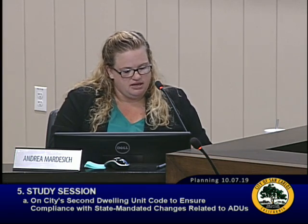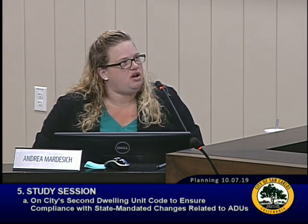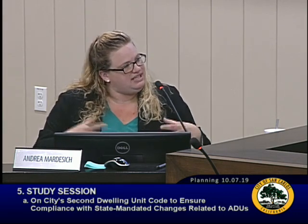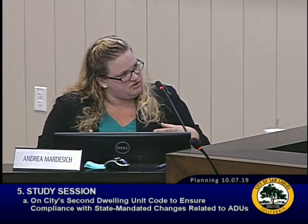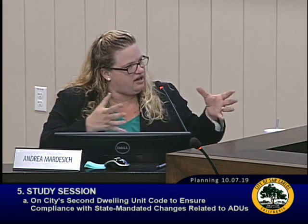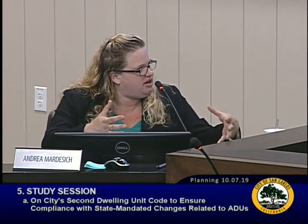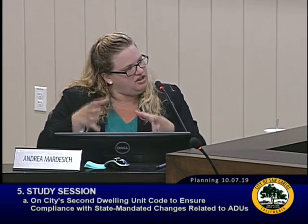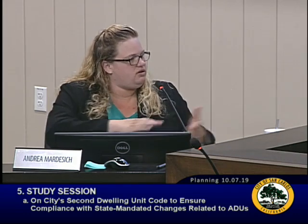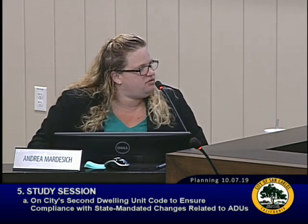We are recommending, as part of the change, to not allow 2-story detached second units or accessory dwelling units unless it's over a garage. So you couldn't have a downstairs, upstairs second unit detached at the rear of your property. You could only have a second unit above a garage or as part of your main house. And in that case, it follows the main house regulations.